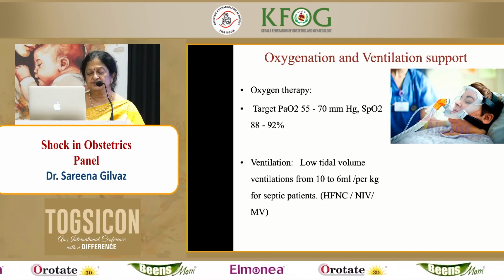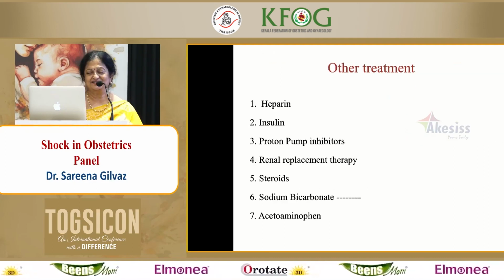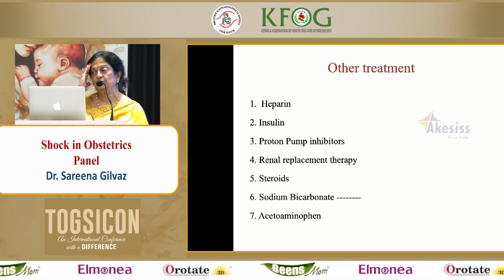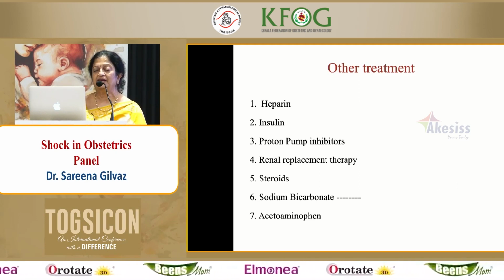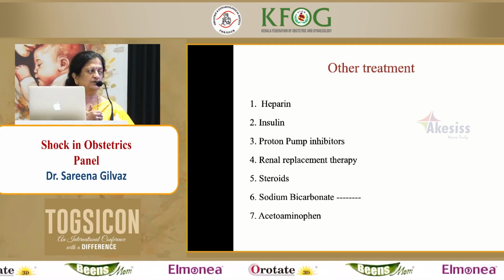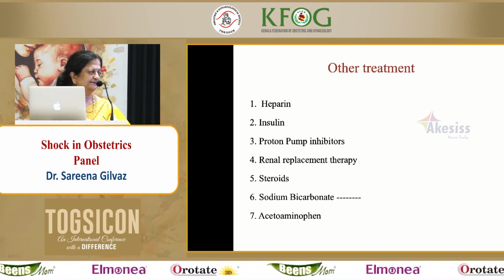Then oxygenation, ventilation, they say low tidal volume ventilation should be there. I have no time. So along with that, remember one thing, this is not the only management. You may have to give her DVT prophylaxis, you may have to give her insulin, you'll have to give proton pump inhibitors, renal replacement therapy. I don't know more about it. Anybody can enlighten me on that? Again, as I said, basically it's just dialysis.